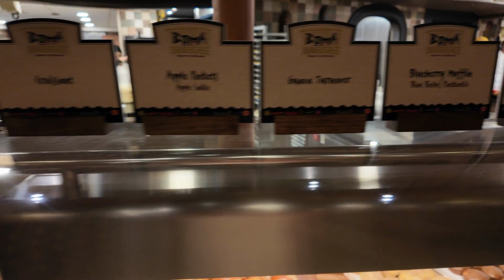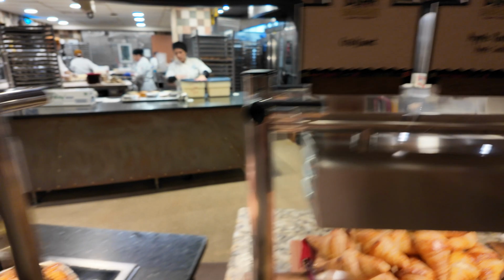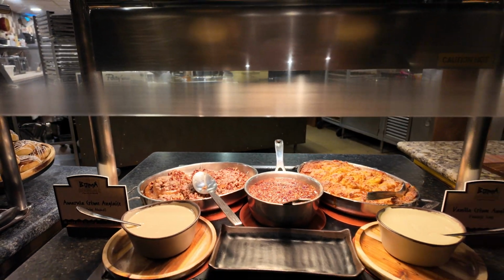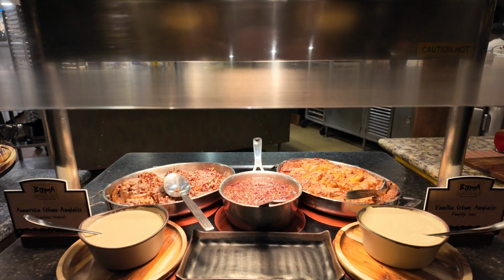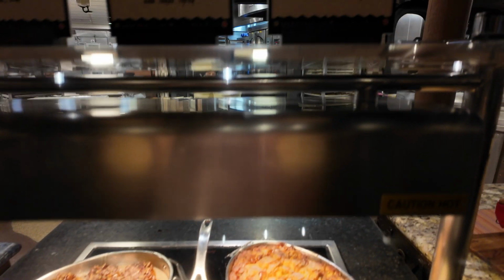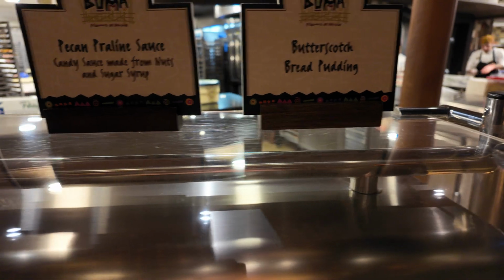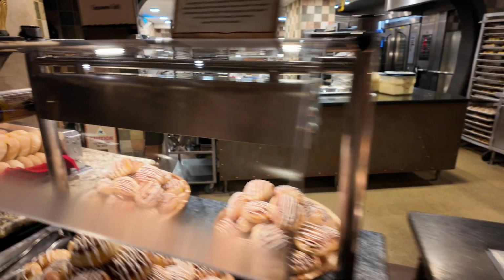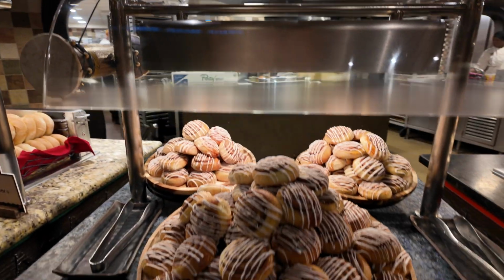So good. And then you have your dessert station, which has your sticky buns, and they had a new bread pudding this time. It was a butterscotch one. Our waiter was telling us about it, and it looked and smelled amazing. So this is where all your desserts are. And then you have your cinnamon rolls here.